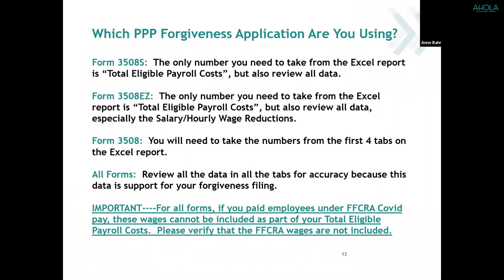Before we start looking at the Excel report, I just want to give you an idea of what information from the Excel report you will need for your forgiveness application based on which application you're using. For the 3508S and 3508EZ forms, really the only number you need is total eligible payroll costs, which will be found on the summary tab. For form 3508, you will need to take numbers from the first 4 tabs on the Excel report. But regardless of which form you're using, you should review all the data on all the tabs for accuracy, because that information factors into your forgiveness amount and still must comply with all the PPP rules.